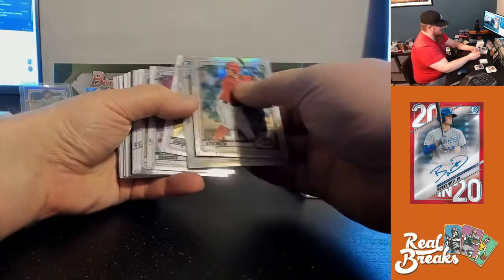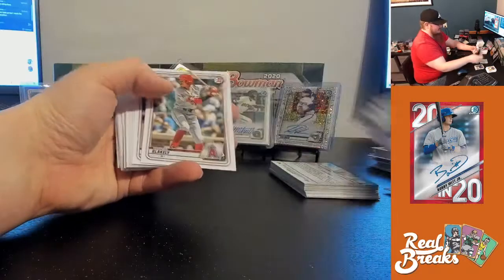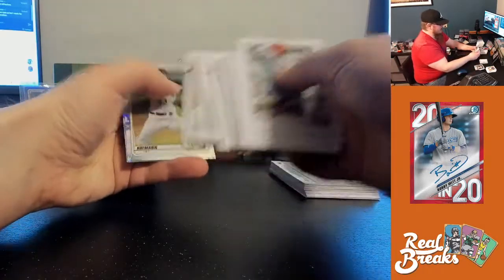The Austin Hendrick refractor. Got that one sleeved. Very small world.